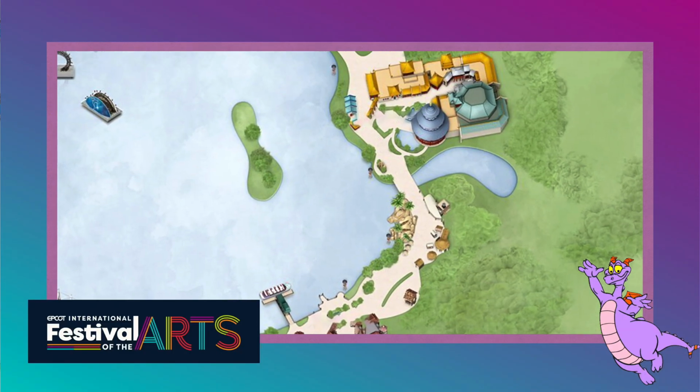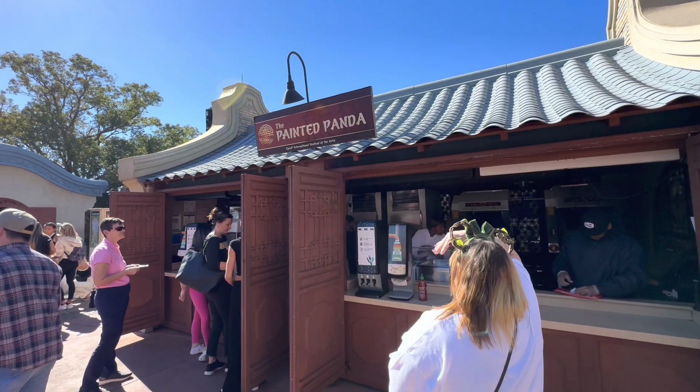Our next stop is the China Pavilion, where you'll find the food studio, The Painted Panda. Let's go check out some of the festival treats on offer from China.